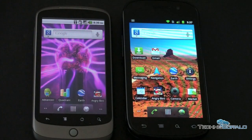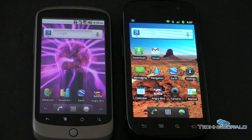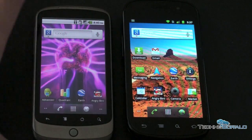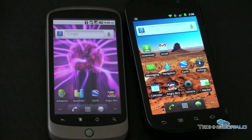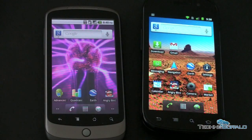So let me refresh some of the specs that we have here. On the Nexus One, we have a 1 GHz Snapdragon processor, the same processor still found in a lot of new phones coming out right now. It's got a micro SD card slot for expansion, so you can go up to, I believe, as high as 32 now. On the back, it's got a 5 megapixel camera with autofocus and flash, a 3.7-inch AMOLED screen with a resolution of 480 by 800, and that's all being supported by 512 megabytes of RAM and ROM.